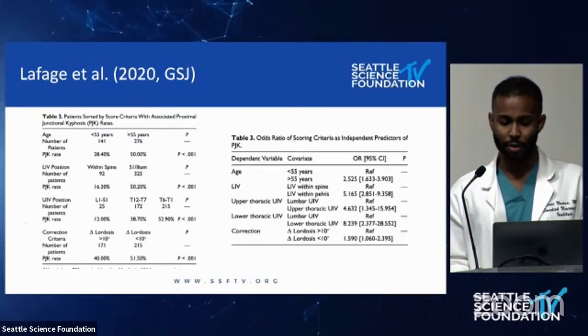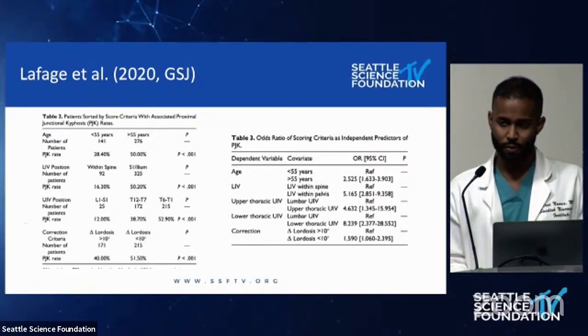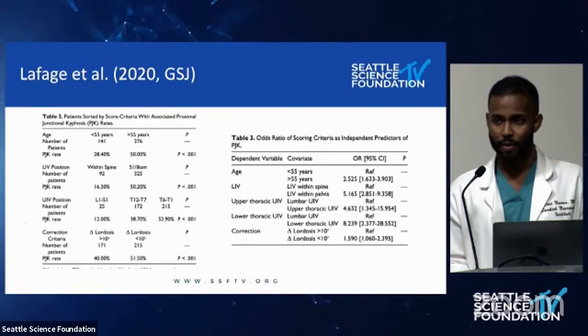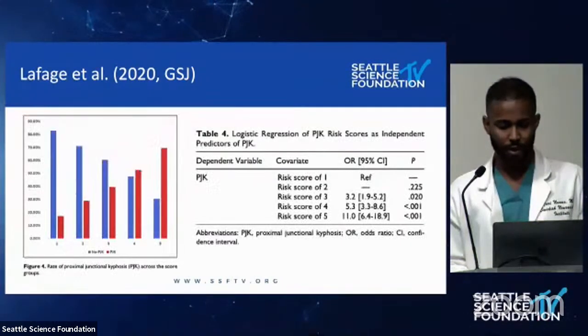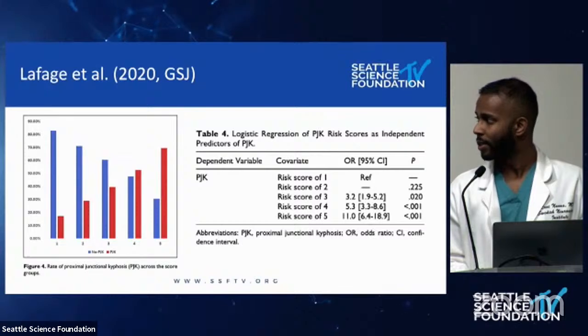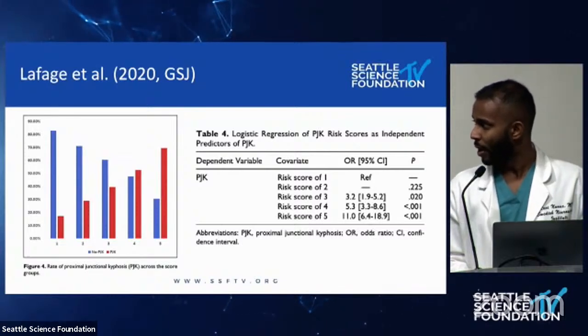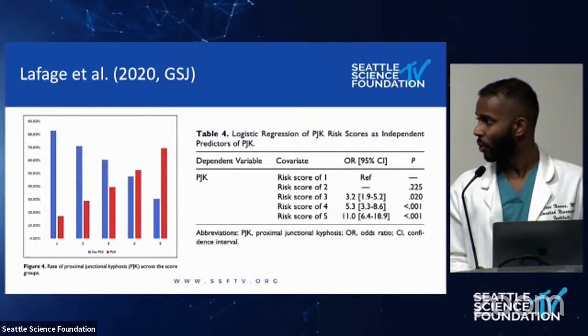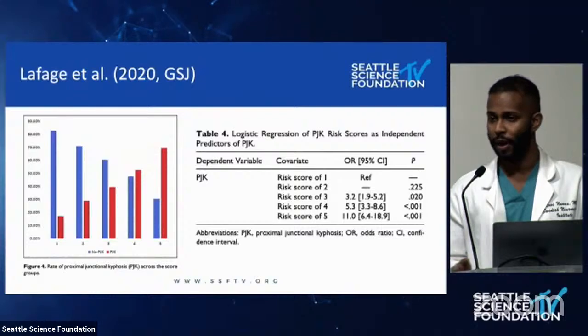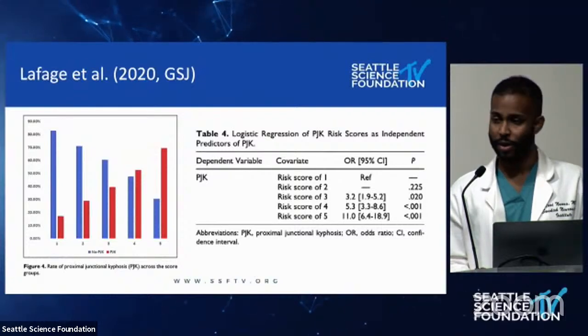As you can see on the table on the right, the odds ratio of 1.6 is still significant, but obviously significantly less than the other risk factors that this study investigated. They also validated their scoring system, as you can see here on the left. And while it is associated with higher rates of PJK, it would appear that scores of 1 or 2 may not be as valuable as scores of 3, 4, or 5 in this preliminary scoring system.